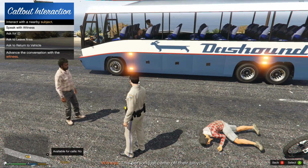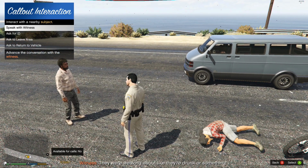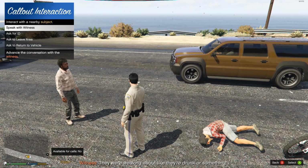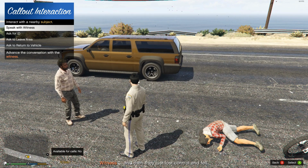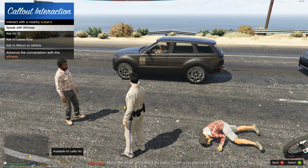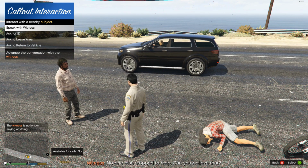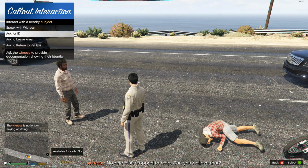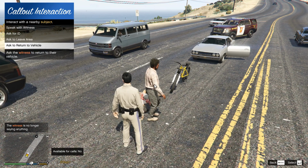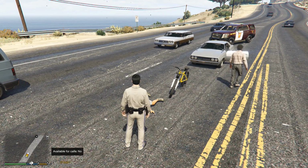Officer, over here. I'm talking to you. This person just came out of nowhere. I have no idea why they are riding on this road. They were weaving about like they were drunk or something. And then they just lost control and fell. It looks like they hit their head. No one else stopped to help. Can you believe that? I can believe it, dude. Mm-hmm. Definitely. All right.